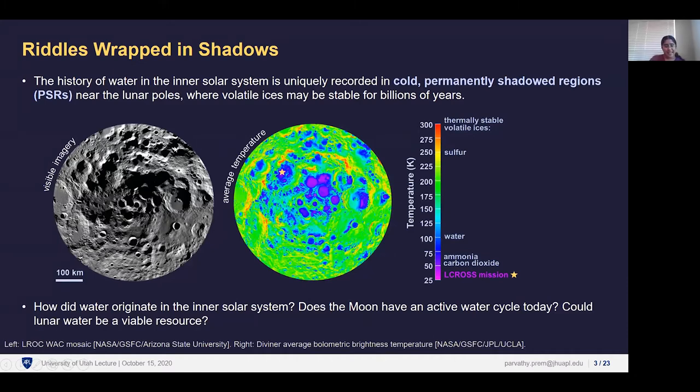But the idea is that when you have these regions in the inner solar system as part of the Earth-Moon system, these permanently shadowed regions have acted as cold storage for volatiles arriving in the Earth-Moon system over the past several billions of years.